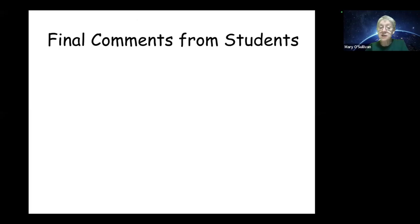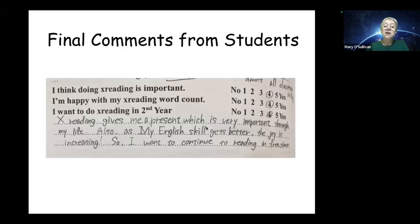Now, some final comments from students. "Xreading gives me a present which is very important through my life. Also, as my English skill gets better, the joy is increasing. So I want to continue reading in free time." And the final comment, because it heals me. Oh, sorry, at the end of the term, I have them answer a questionnaire in my book: I enjoyed Xreading. Why or why not? She said yes, "because it heals me. There are some funny stories on Xreading, so I could be hot heart." I really like that comment.